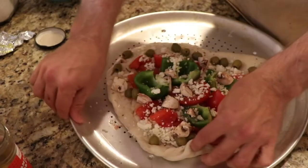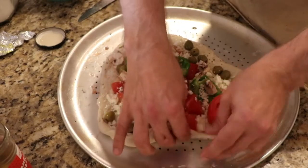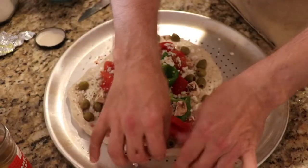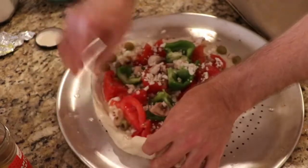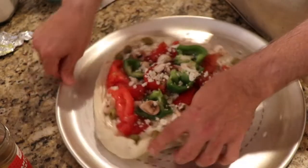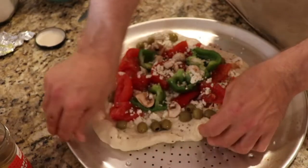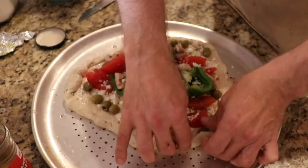So what I'm doing is I'm basically pinching it, and then I'm moving down the line until I have a wall all the way around the pizza. So yeah, I'm going to put this in the oven for probably about 20 minutes at 450 degrees Fahrenheit. And when we're done, we're going to have awesome pizza.